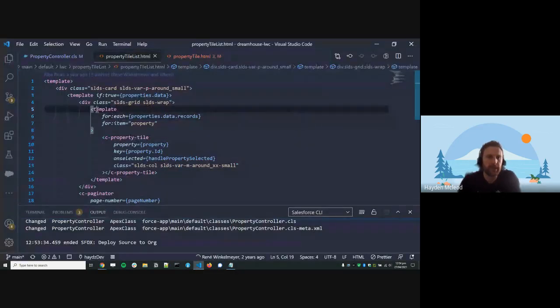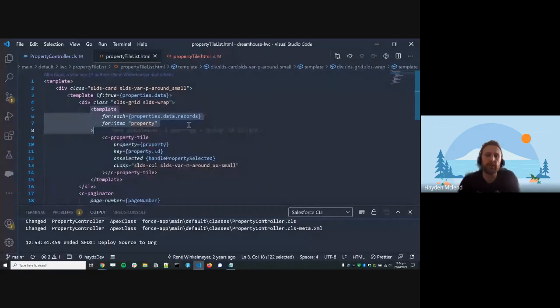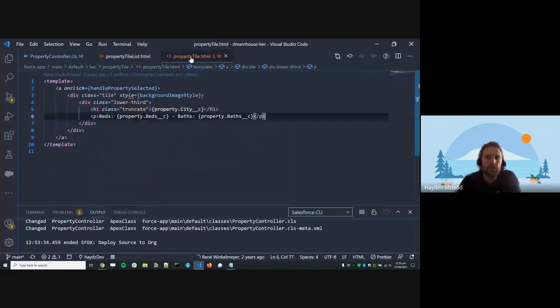So you can see that through this template markup. For each of the records, create a property tile. And this is some magic that the Salesforce Lightning framework handles for us. So we actually don't need to know how that works under the hood. We just need to know that it does. And then if we open the property tile itself, we can see that this is a really simple component.